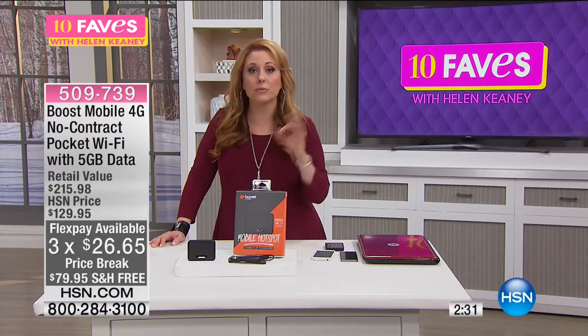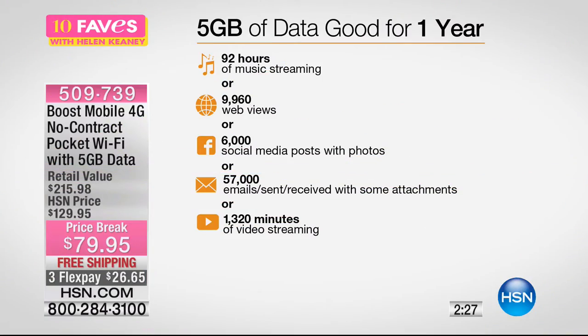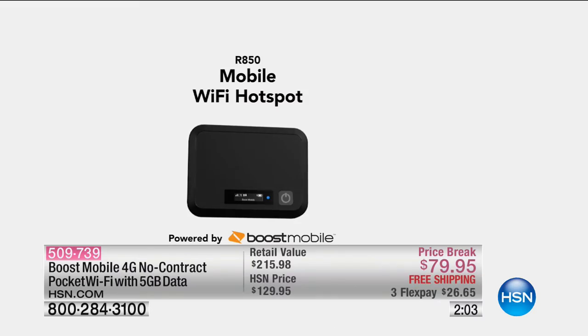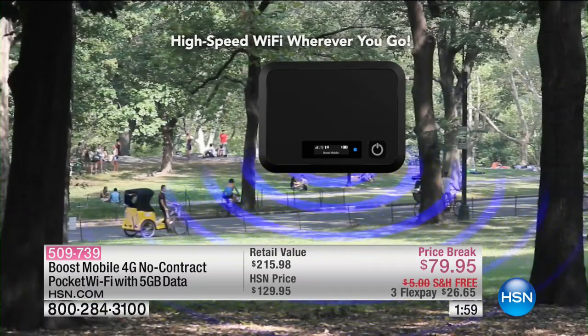You don't have to. It comes with 5 gigs of data, and you can take an entire year to use that. So what is 5 gigs of data for a year? 92 hours of music streaming, 9,960 web views, 6,000 social media posts with photos, 57,000 emails sent and received, with some attachments even, or 1,320 minutes of video streaming. For most of us, that's plenty for a year. And you can buy more, but this is a steal.